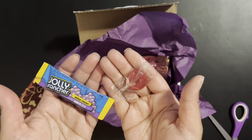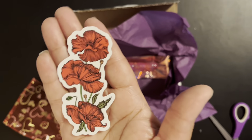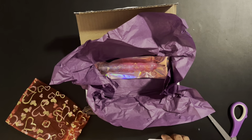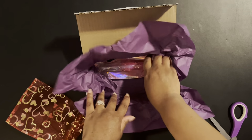Ooh. More sweet treats. Oh my gosh. How did you know flowers were my favorite? Love that. So cute. I love all the stickers. What do you guys do with your stickers that you get in your packages? I haven't figured out what I want to do.